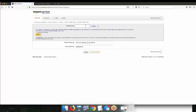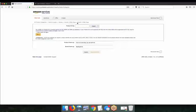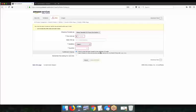Then we go over here to offer. And the fulfillment channel, we can either do, I want to ship this item myself to the customer if it sells, or we can do, I want Amazon to ship and provide customer service for my items. We pick, I want to ship this item myself, because the beauty of this system is that you only ever have to pay for anything after you already make a sale. So we're selling these products, and after you make the sale, then you can start to have it fulfilled for you. So we can't send it to Amazon in advance because that would mean we'd have to pay for inventory. And we don't want to pay for inventory. We want to keep it simple.